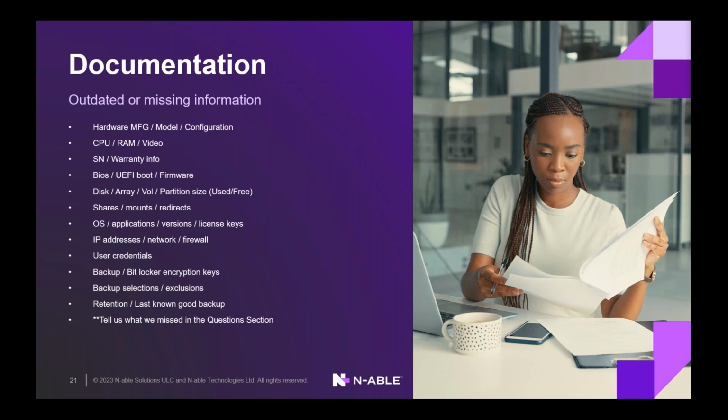A lot of this you can capture automatically with the various RMM, documentation, PSA, and password management tools you have at your disposal, but make sure you've got this kind of information for your managed systems, whether they're backup protected or not. Hardware manufacturer, model, configuration, CPU, RAM, video, serial number, warranty information, how it's configured, BIOS, UEFI, firmware version, how your disk arrays are built, drive letters, shares and permissions. All of that is important if you have to rebuild that system, virtualize it versus leaving it physical, make a warranty claim, or buy replacement hardware that matches fairly closely what you had previously. So there are lots of reasons to have this information documented clearly in your environment.